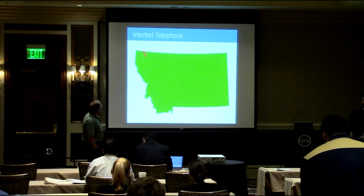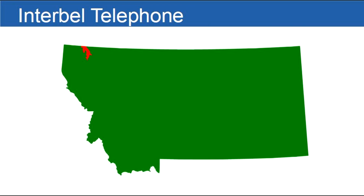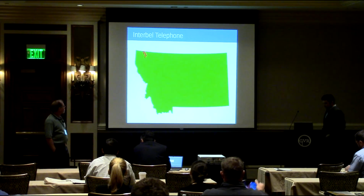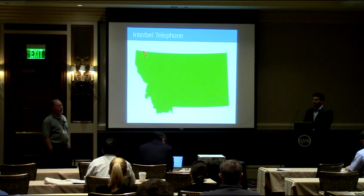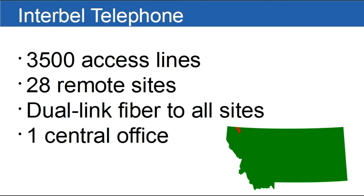I work with Interbel Telephone. We're a small rural cooperative telephone company in Eureka, Montana. And Eureka, Montana, as you can see there, is in the far northwest corner of Montana. We're about 40 air miles from Glacier National Park, set up against the U.S.-Canadian border there. So we have 3,500 access lines in our exchange.